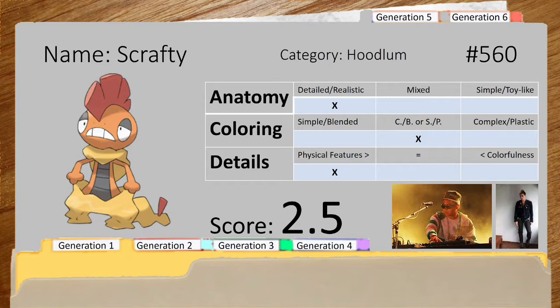Its coloring, there's some blending, there's a good amount of shadow, but there's some spots that are just kind of plastic, just kind of cut clean. In the details, it's definitely detailed in its physical features. The lines on his belly, the lines in its mohawk, not just being one solid chunk slapped on there. He has wrinkles in his clothes or shedding skin. Scrafty is definitely detailed in the physical features, giving Scrafty its highest score of a Generation 5 Pokemon of 2.5 at this time.